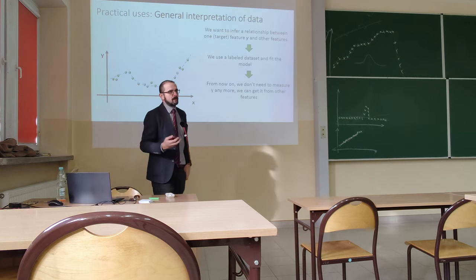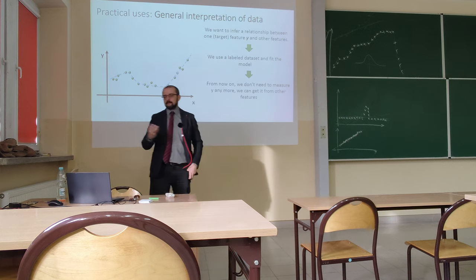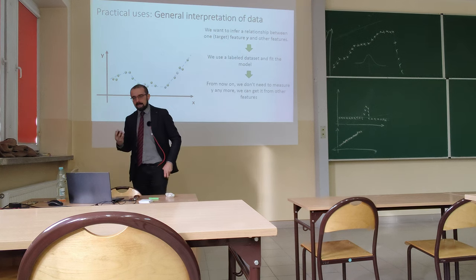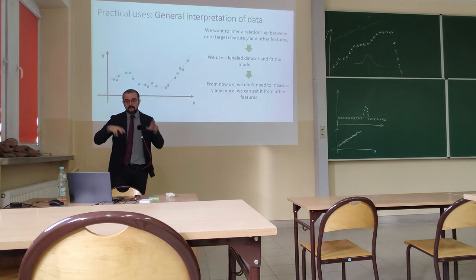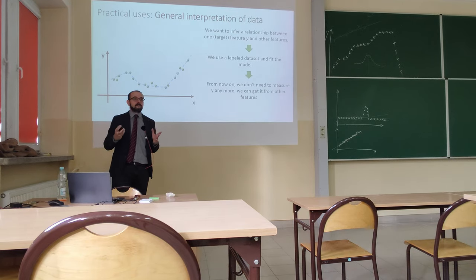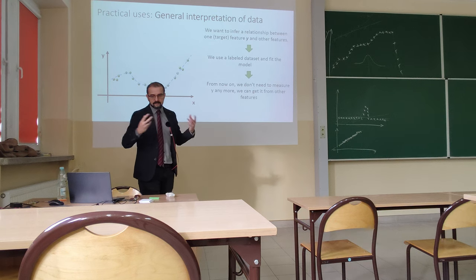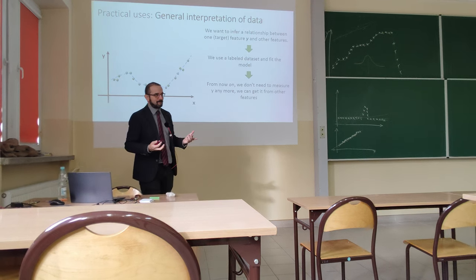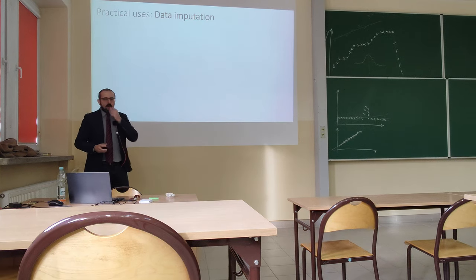passing per crossroad, and set and fit the model into this data set, and from now on we don't need to actually measure this target value, we can infer it from data. This is the most straightforward usage of regression. But we have other uses, hence I will be talking about them right now.